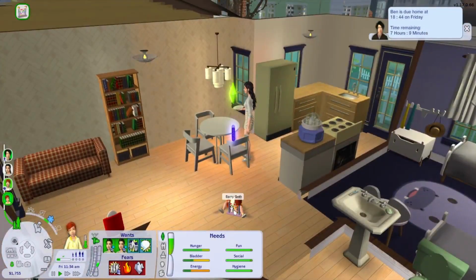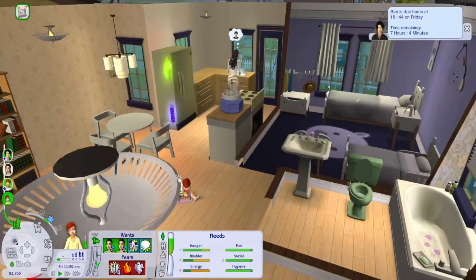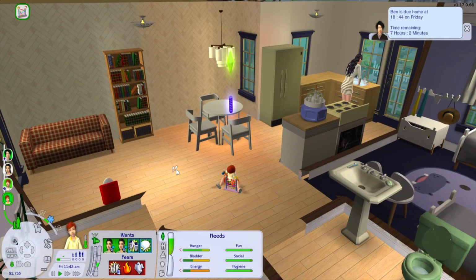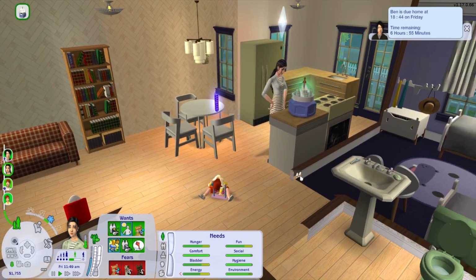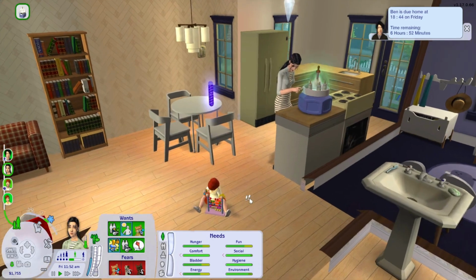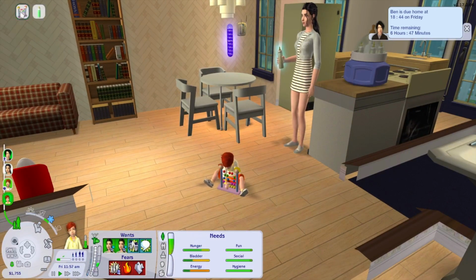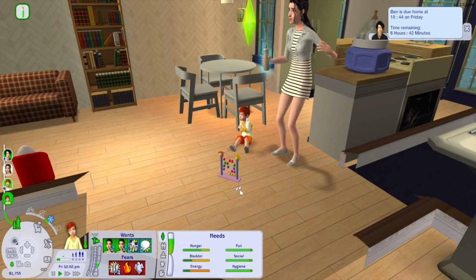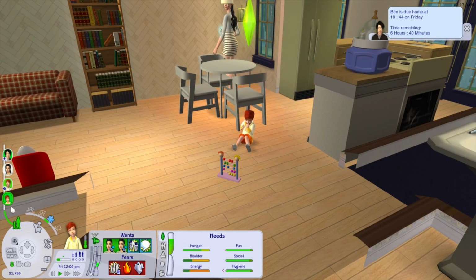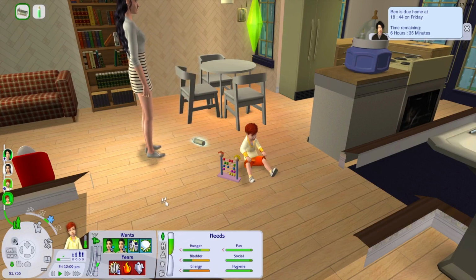I'm gonna have her make some smart milk for Barry. Let's see if we can get him learning some of his toddler skills. And he does need to use the potty here soon, so. And she's in platinum, so the smart milk should work perfect. Oh, Barry. Come here, Barry. No. Drink your bottle first.